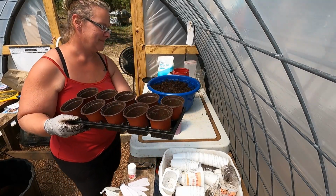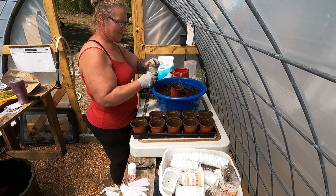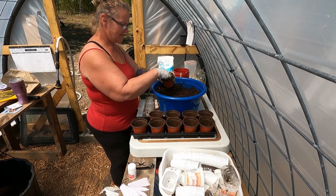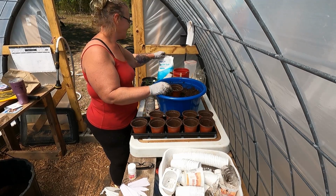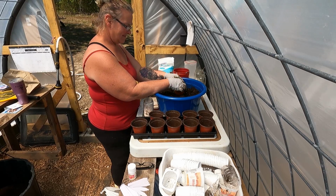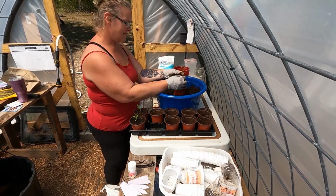Grab you some pots. In case you missed earlier, she's doing tomatoes today, so you just fill your pot. Sprinkle a little bit more of the eggshell in there. She takes a little touch of Epsom salt, adds to the mix, and then you put your plant in there, top that off up to the top of the pot with dirt, and wash, rinse, repeat. There you go.